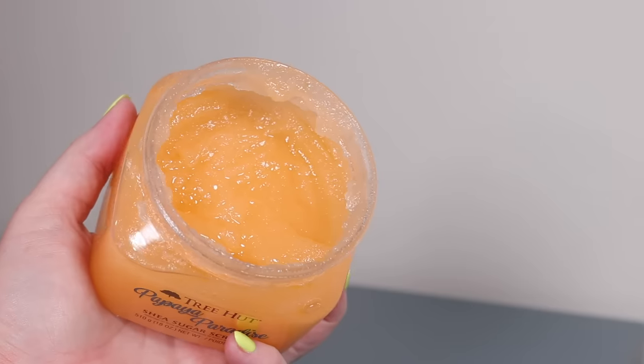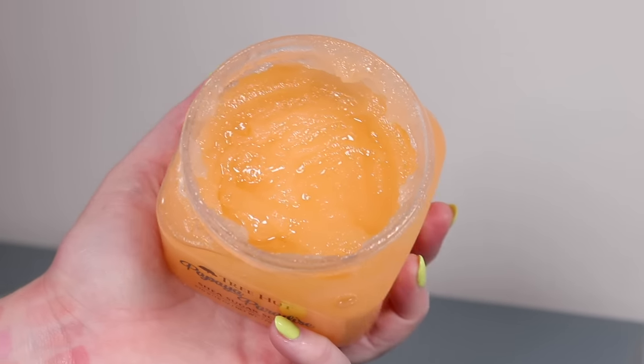This one's very tropical smelling. Obviously papaya's in the name here, so it has that sweet tropical fruit smell. I do think this one's fun, very summer appropriate. But again, it does still give me those flashbacks, or I don't know what, but it's definitely giving me that syrupy alcoholic drink smell, which again is just a specific vibe, right?